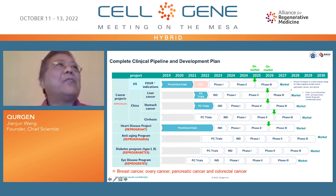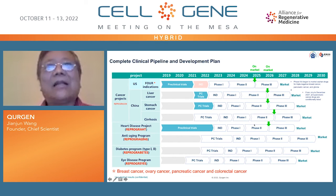The next one is the complete clinical pipeline and the development plan. For our cancer drug, Reprogram, in the US, we're going to focus on 4 cancer indications, including breast cancer, ovarian cancer, pancreatic cancer, and colorectal cancer. But in China, we're going to focus on liver cancer and stomach cancer. Our second pipeline is the anti-heart failure drug, and we call it Reprogram. The third one is the anti-aging drug. We call it a different protein drug, Reprogram. We also have a diabetes project and an eye disease project. And those are the projections on when the drug can get into the market.